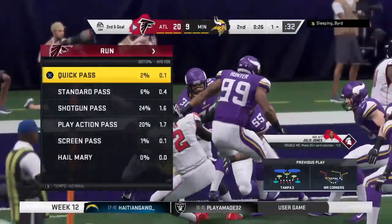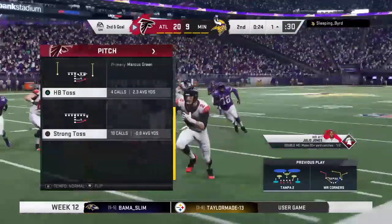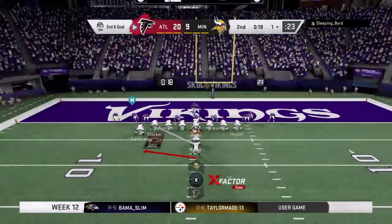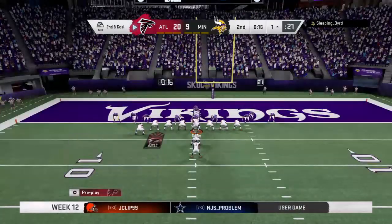Now, that was not a bad scramble there on first down. He didn't force it, nor did he throw it away. He was able to take off, and now he made it a very manageable 2nd and short. 2nd and goal from the 1.